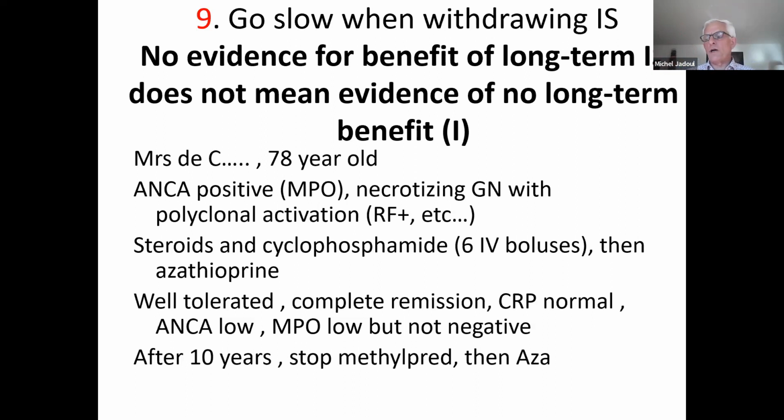I will just show you an example. Now, I'm not kidding. That lady 18 years ago was 78 years old. She had a diagnosis proven by biopsy of ANCA positive, MPO positive necrotizing glomerulonephritis, somewhat unusual with polyclonal activation, rheumatoid factors, etc. She got the classical treatments at that time, steroids, cyclophosphamide, 6 intravenous boluses, and then maintenance azathioprine. That was very well tolerated, of course, because she was already 78 years old.